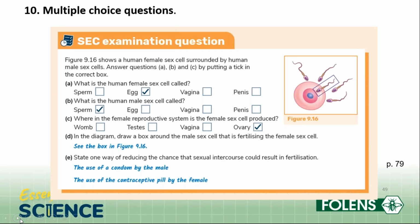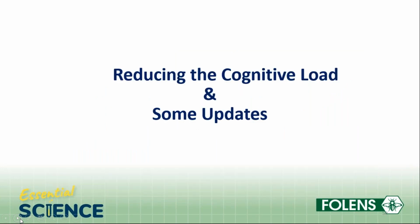Again, we have lots of multiple choice questions throughout the workbook, or what's now called the assessment skills book. We also have lots of them online for teachers to run off. Multiple choice questions are good because they test the higher order thinking skills of students. Next slide, please. And I pass back now to Rose, who's going to talk a bit about how we went about reducing the cognitive load, and some updates that were included.